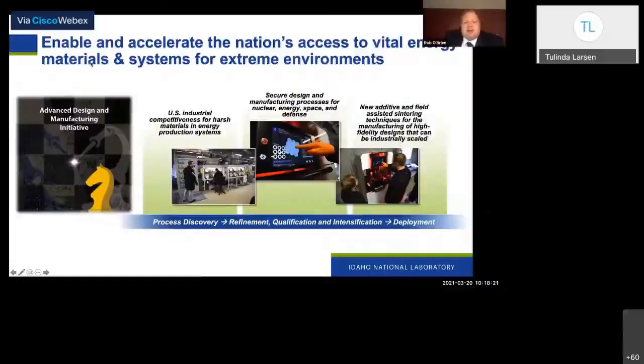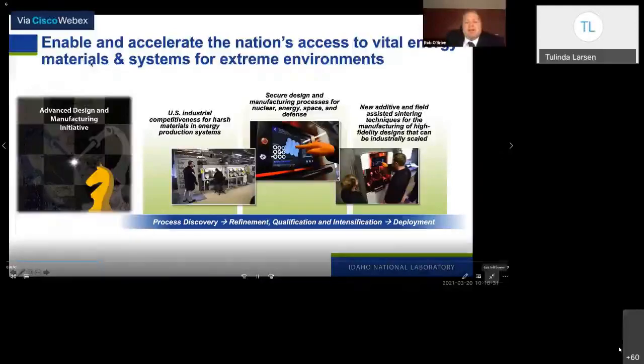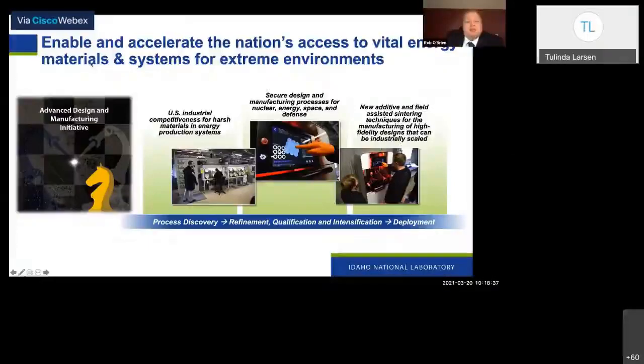If we think about advanced manufacturing, we see advanced design and manufacturing as an enabling approach, serving both in design and manufacturing, that also enables broader industry competitiveness both nationally and internationally. And the work that we're doing really focuses on the fundamental process discovery, and then accelerating the discovery and enabling refinement and ultimately leading to utilization and deployment in the industry sectors.